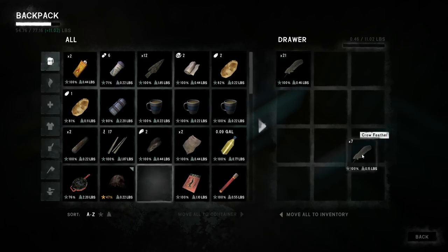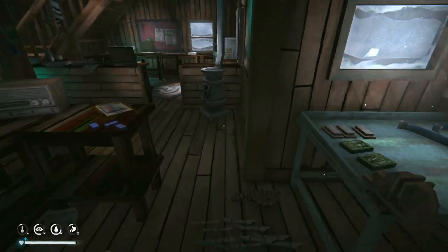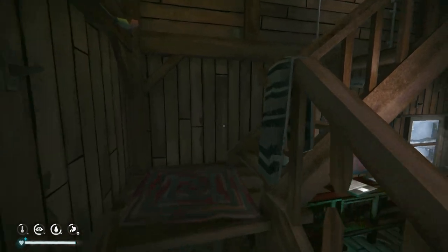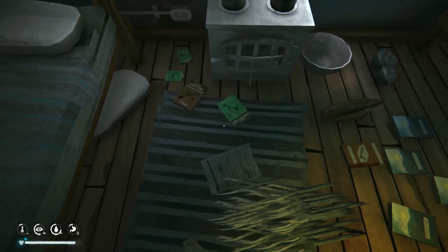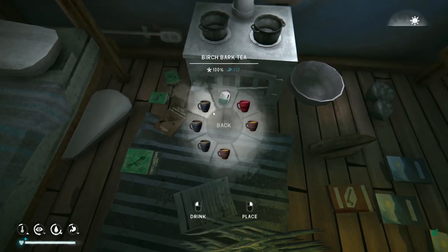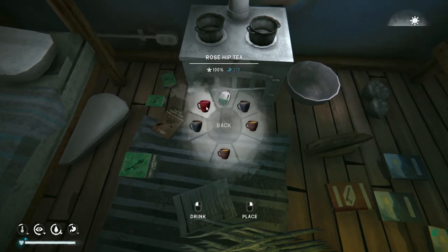These feathers. Yep, transfer all of them. Cool. And we're pretty much solid there. We will just go up here and drop off all these teas. And then I have to remember... yeah, we got a ton of stuff up here. Let's move this. I'm going to put all these teas down. And then I have to remember to move them when I cook.